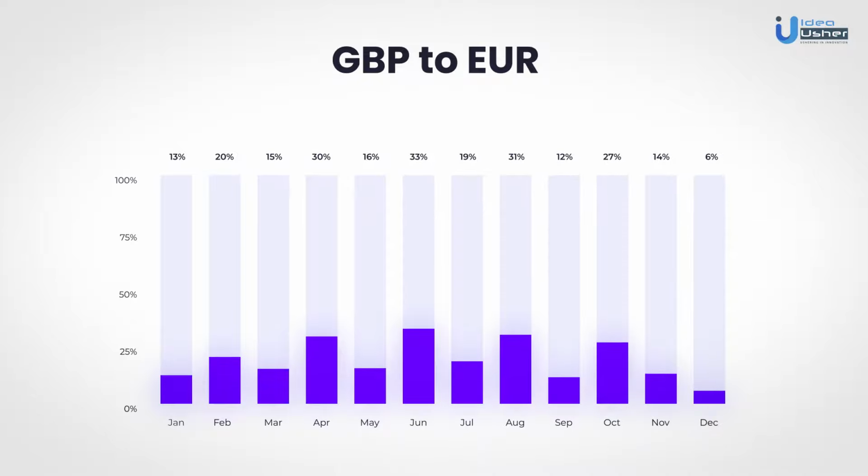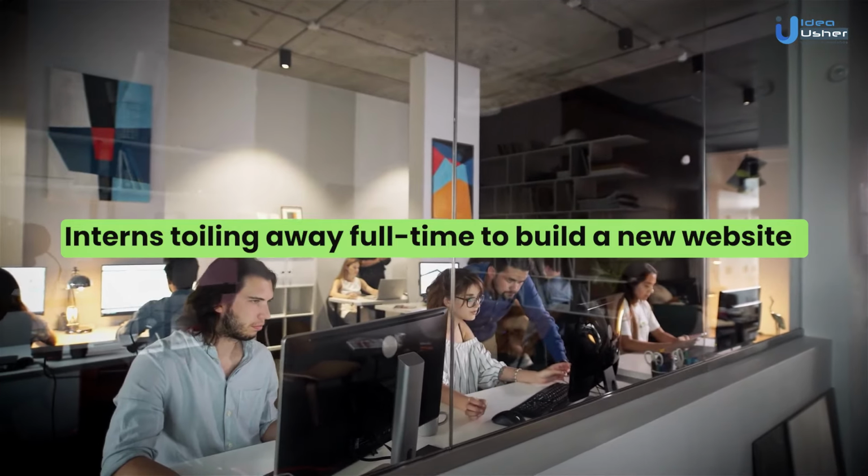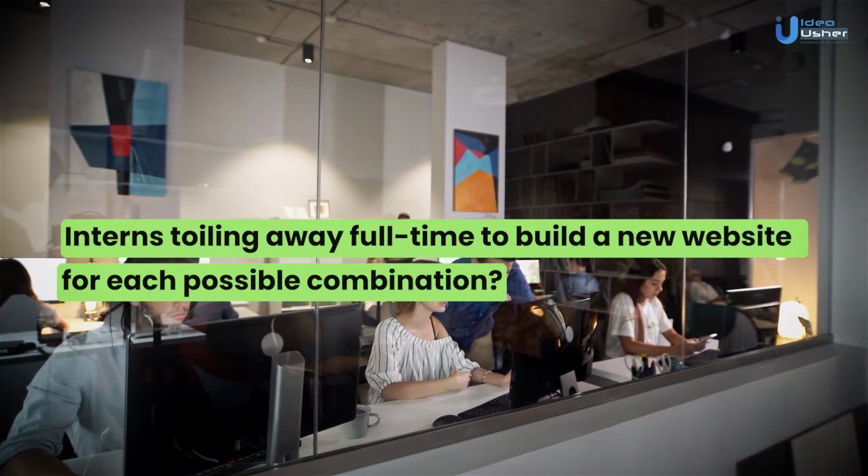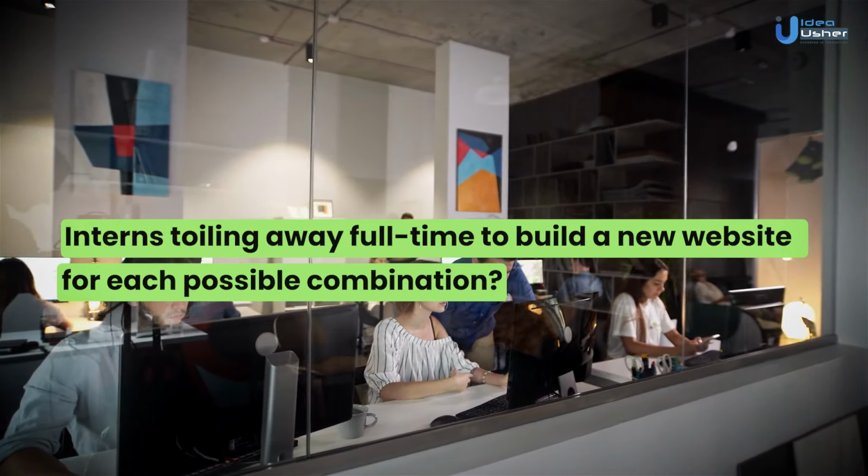But how did Wise manage to create thousands of pages? Did they have interns toiling away full-time to build a new website for each possible combination? Not quite. They harnessed the power of automation. And here lies the key to what this strategy, known as programmatic SEO, is all about.